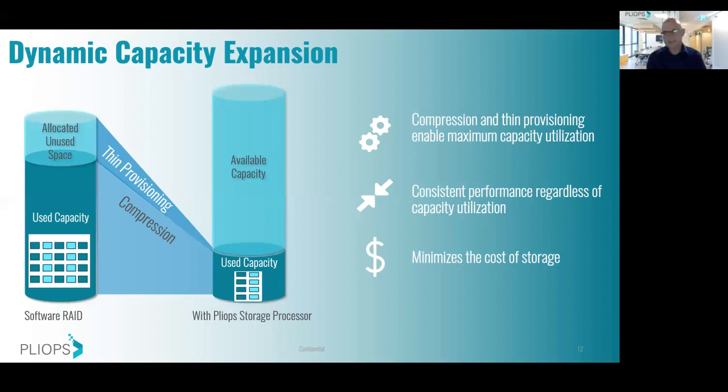Unlike, for example, what most people do, which is to take an SSD and consciously choose to use just a fraction of that SSD in order to get good performance, you don't need to do that with us. You can use the full available capacity at very high and consistent performance.